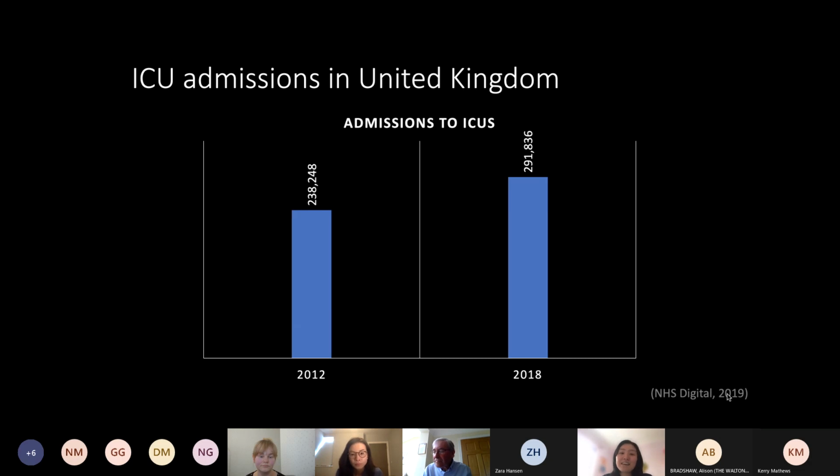So why is it that admissions to the intensive care unit have been increasing? Well, here in the United Kingdom, we have an aging population. So there is an increased prevalence of chronic conditions. In fact, the National Institute on Aging has said that 85% of older adults have at least one chronic condition, and 60% of these adults have two chronic conditions.